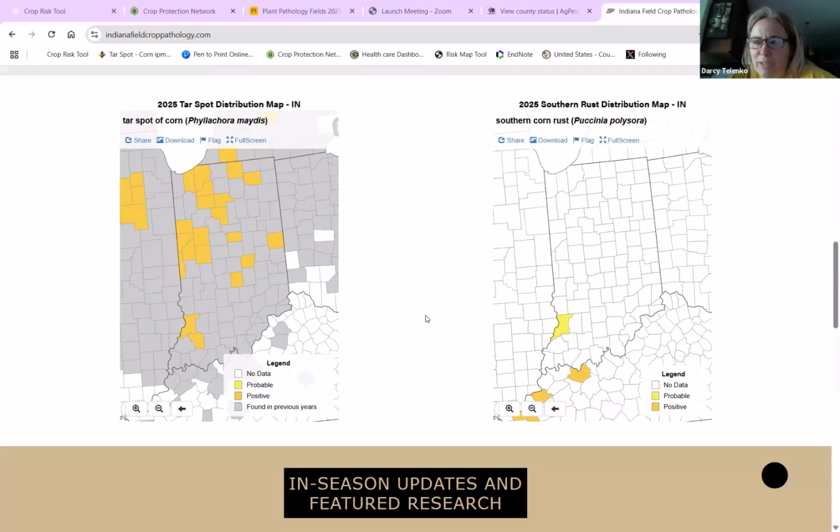So from our data, generally the timing for one single application is anywhere from tassel to R3. I was pushing this year because of the drier conditions that have moved in, that I would wait to full silk. So I think some of those fields are going to go because they found active disease and we're finding that secondary infection at the knee level.